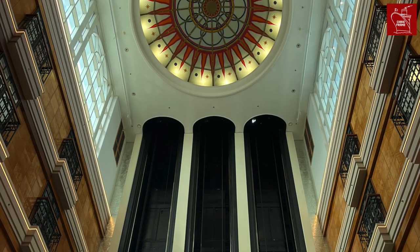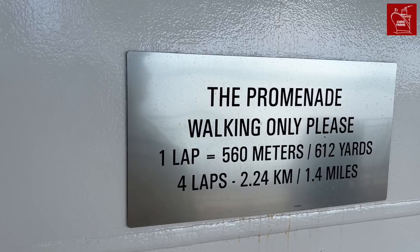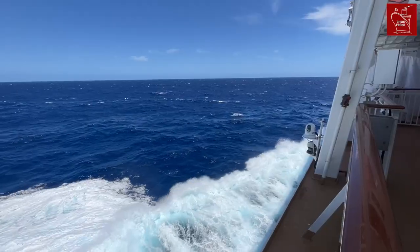The ground floor of the atrium is found on deck 7, which is also the promenade deck. Norwegian Spirit has a fantastic wraparound promenade deck sheltered by the lifeboats, and it was a great place to go for a stroll, see the ports, and even watch the waves hitting the ship mid-Pacific.